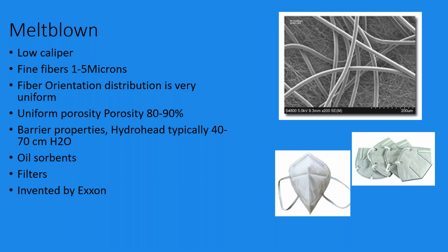But it is a pretty specialized material, and so it didn't have a lot of capacity until recently, and now they're making dozens and dozens of melt blown lines right now to help fill the face mask need and other PPE needs. It makes a very low caliper fabric. It looks almost like paper and tears like paper, so you very rarely will find it on its own. It has to be backed up by something usually. It makes very fine fibers down to 1.5 microns.